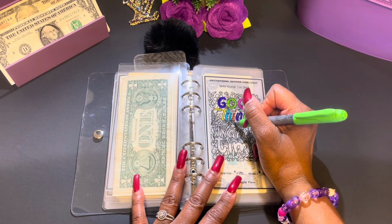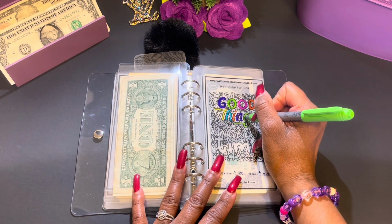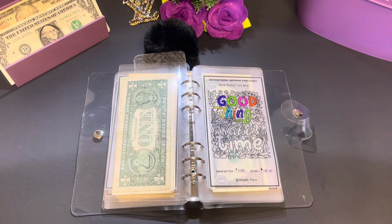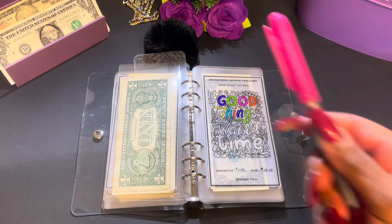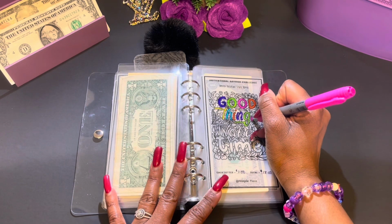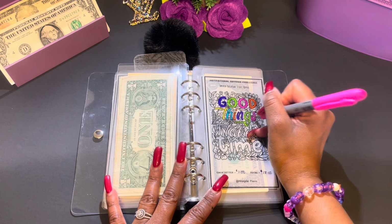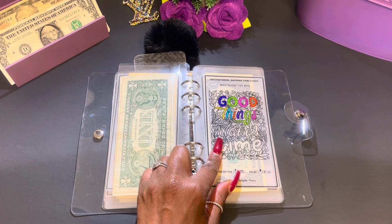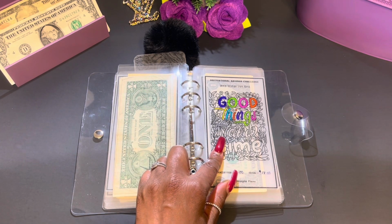I don't know why y'all keep on hitting the cameras and stuff in my videos. I'm not sure why I'm doing that, y'all. I think I be trying to rush. All right, sweetie. So next I'm going to do the pink. And I'm going to color the S. All right, sweeties. And so next I'm going to make the T.